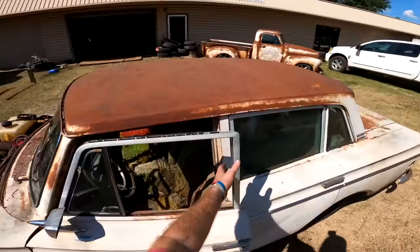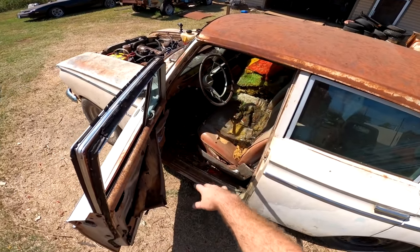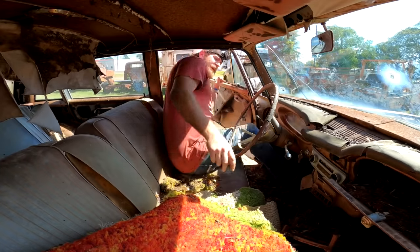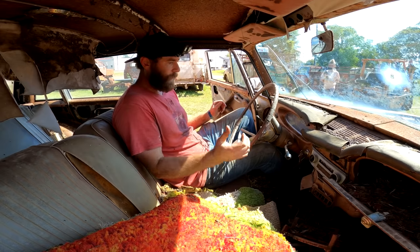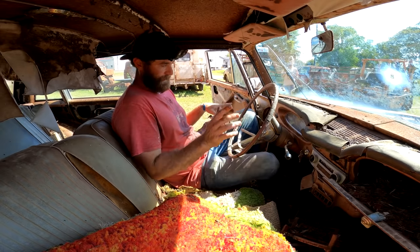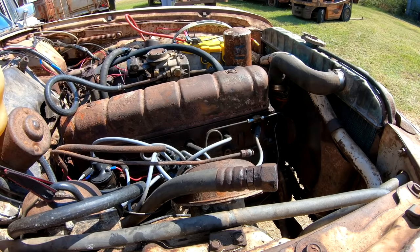On the inside of the car, probably hard to see, but there's about a foot's worth of just rat poop all in the floor and a ton of carpet. We did get an ignition switch put in here. This car has no brakes at all, so I'll be able to kill the car, leave it in gear, and maybe try to slow down. But I just want to show you guys something amazing here. So hit the key. Look at that.